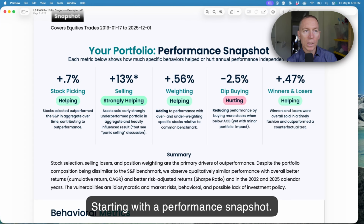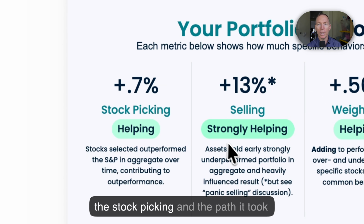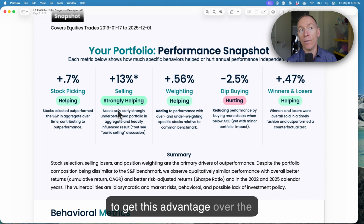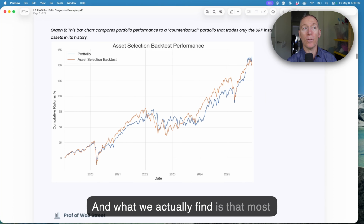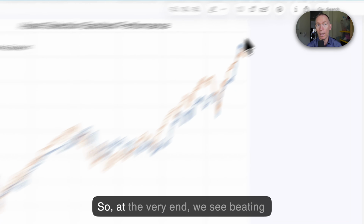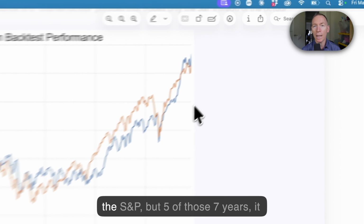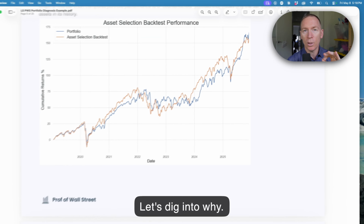Starting with the performance snapshot, it looks like this investor is doing a pretty good job. But now let's actually take a look at the stock picking and the path it took to get this advantage over the market. So let's just jump down to stock picking, and what we actually find is that most of the time this portfolio was lagging the S&P. So at the very end we see beating the S&P, but 5 of those 7 years it was actually a loss. Let's dig into why.